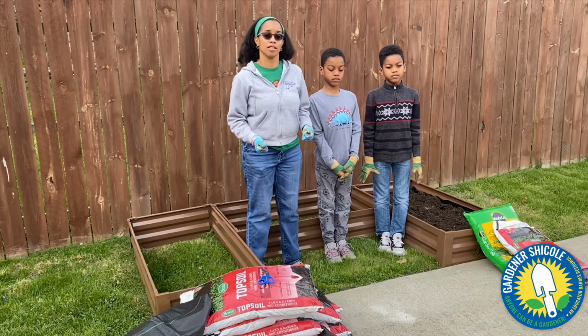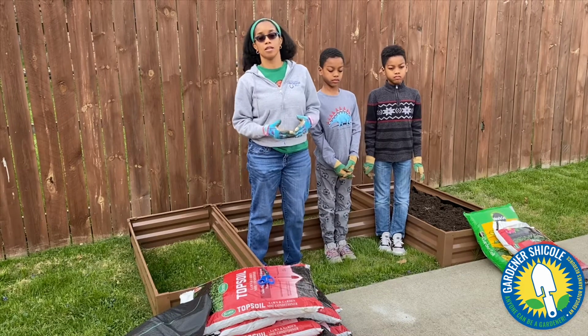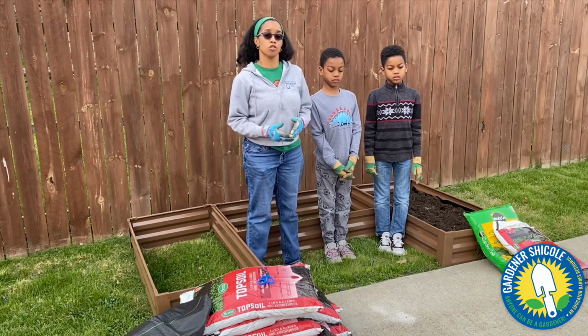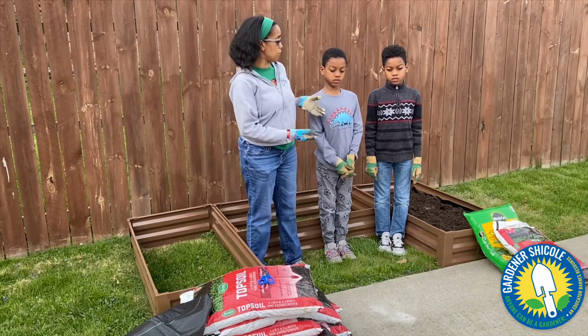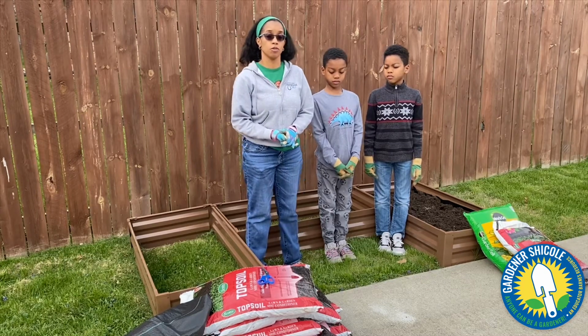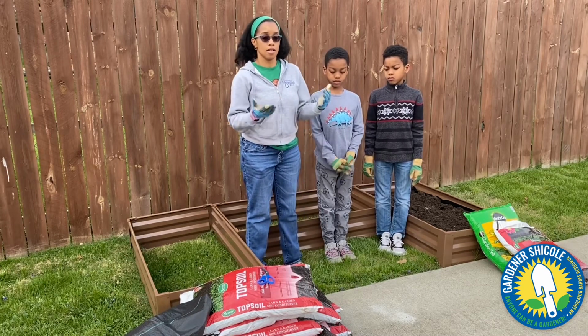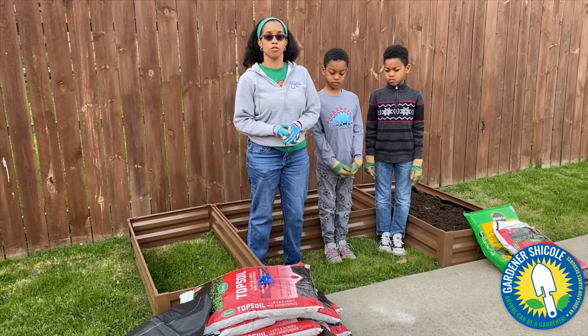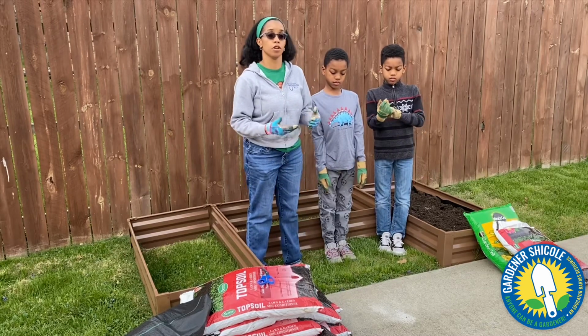It's a lot of work, especially with COVID-19 happening, because we have to be really strategic about when we go to the store. Gardeners Jeremiah and James no longer go to the store with me, just for safety measures. Governor Holcomb in his last order asked stores, even essential stores that need to be open, to limit the number of people in the stores.